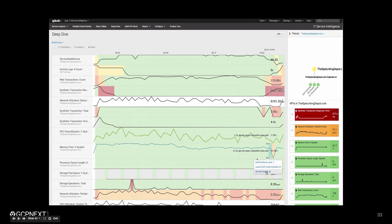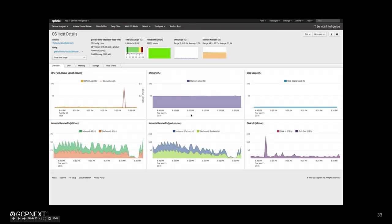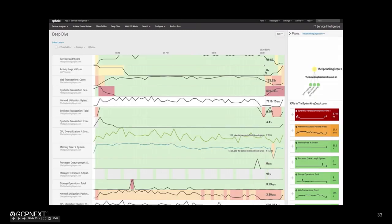IT Service Intelligence also comes with modules. These modules are a normalization of well-known technologies, as an example, operating systems, load balancers, and others, where it normalizes the data and provides more drill-down capability into specific diagnostic views to help you triage problems. In this case, we're seeing a degradation in some of the network. I know we always want to blame the network, but in this case we want to do a little more assessment to find out why we're seeing a degradation in the network utilization.